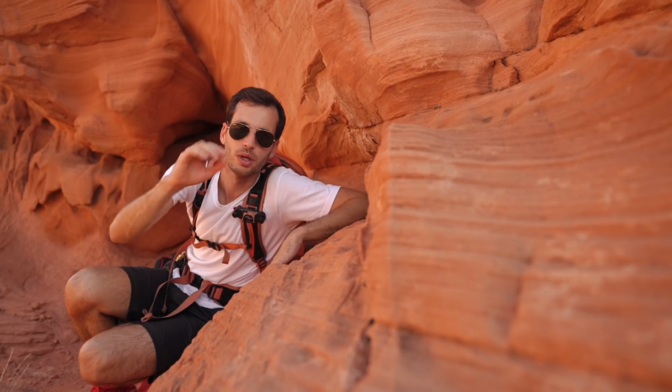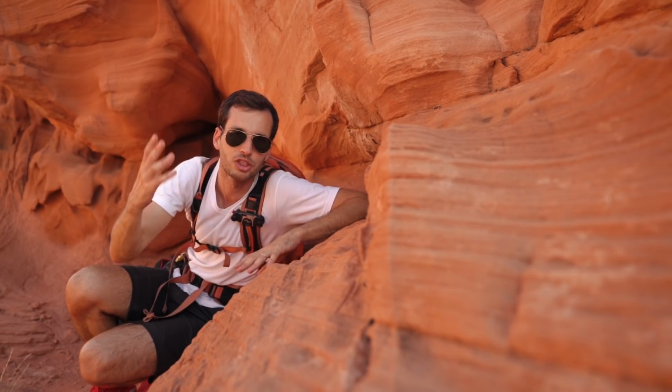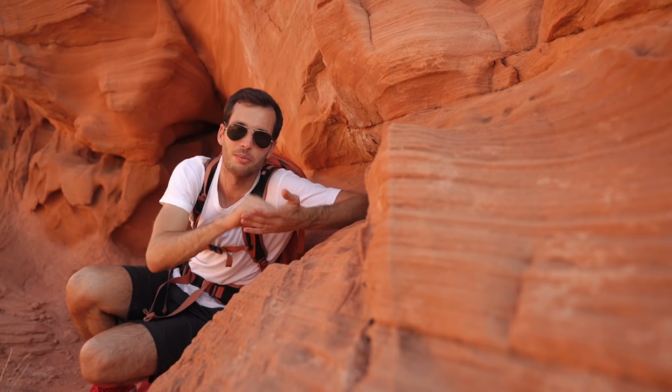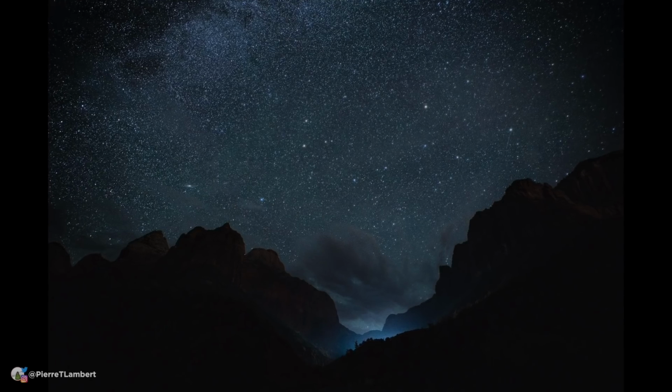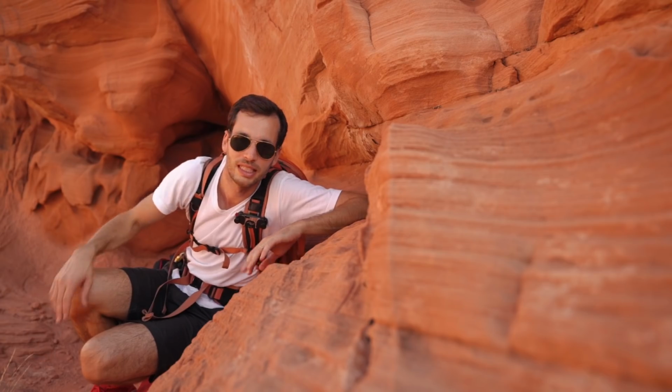When you're at nighttime, you want to go to the menu, you want to go to the back screen lightness, and you want to bring it all the way down, maybe -2. And you will see it makes a huge difference. What you will see in your camera is going to look a lot more like what you're going to see in your computer, and that's going to make your life 1,000 times easier.